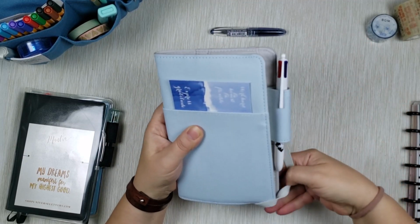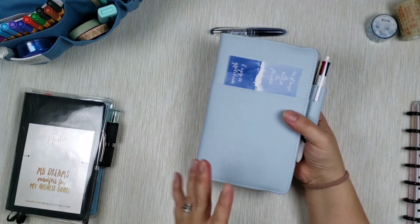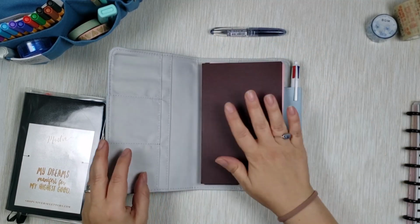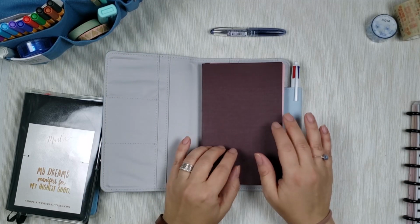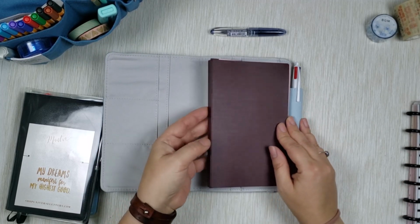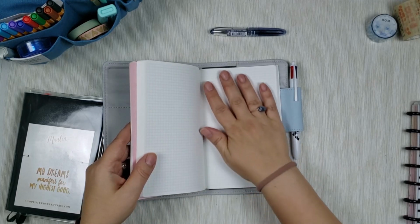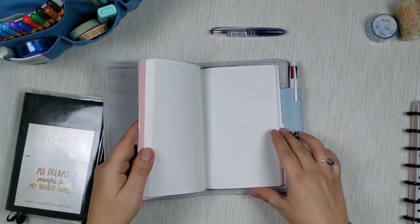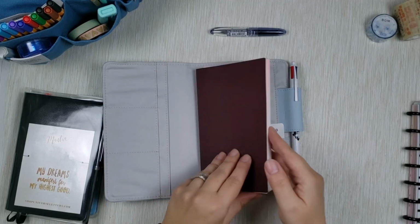Inside, however, I use a different notebook because the way Jibun Techo notebooks are constructed is not useful to me. So the notebook I decided to put in here is the Nanami Cafe B6 Slim notebook. It is a really nice notebook. It's made out of Tomoe River paper. It's a grid notebook, which, as I mentioned, I love. This one is a 3mm grid, and I also have a pencil board here by Jibun as well.